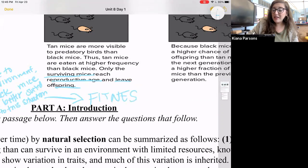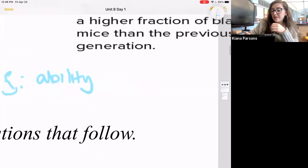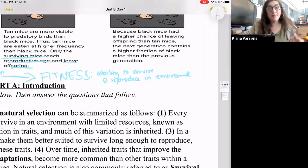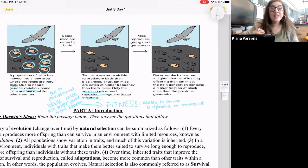And that doesn't necessarily mean they're faster and stronger. It doesn't say anything about that. But in this case, they are more fit because their fitness means their ability to survive and reproduce in this environment. Right? So the tan mice might have been faster, they might have been stronger, they might have been smarter, but this bird ate up all the tan mice. So they're not actually living to a reproductive age and having offspring.